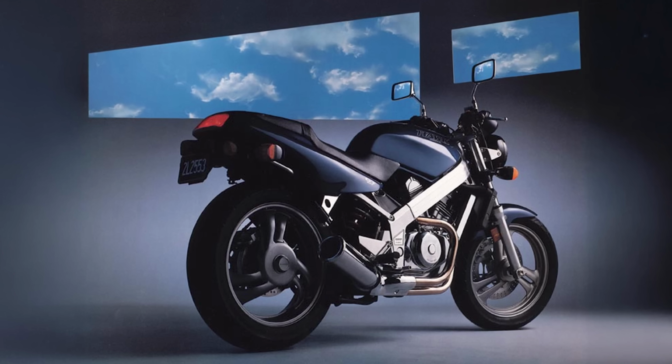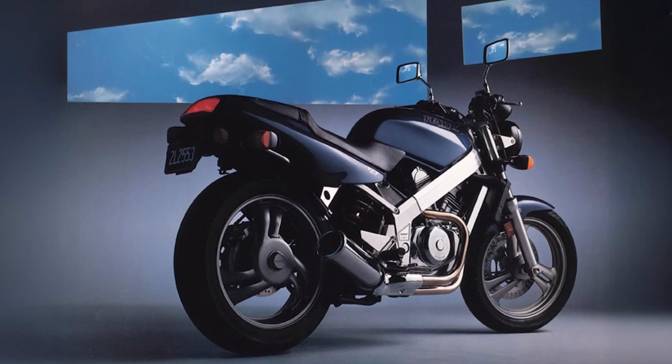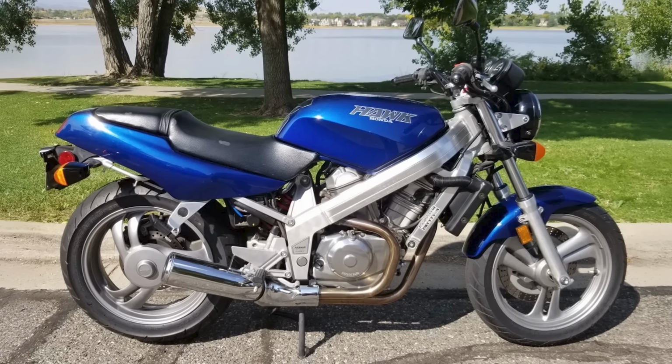The first NT wasn't a touring bike at all. It was an NT650 Hawk, a quirky, brilliant mashup, a dirt bike engine from a Transalp stuffed into the nimble GP250 chassis, the love child of a dual sport and a sport bike. And the result was one of the most beloved and misunderstood bikes Honda ever built. It wasn't a chart topper, and it definitely wasn't perfect, but it had a soul, and it carved out a loyal following that still hasn't let go.